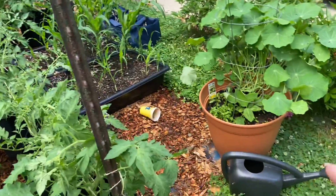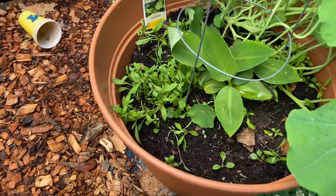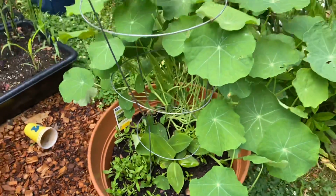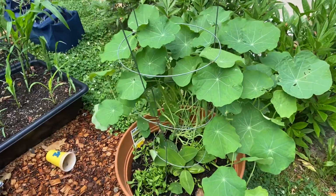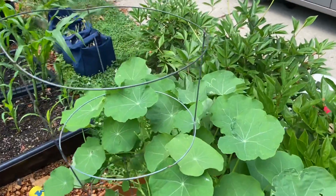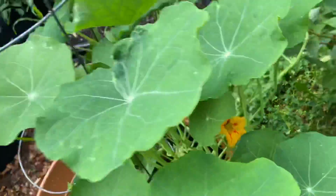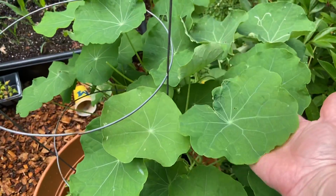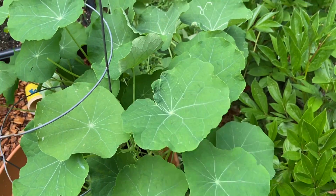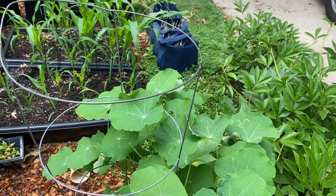All right, this is my bananas, and they're not growing as fast as I thought they would, but look at the nasturtium. It's going crazy, and that might be why the bananas aren't as fast. Let's see if there's any flowers. Oh, there's a flower. Boop, hello. But these are big ones. See how big that one is? I'll show you later the smaller ones, because that's a big difference.